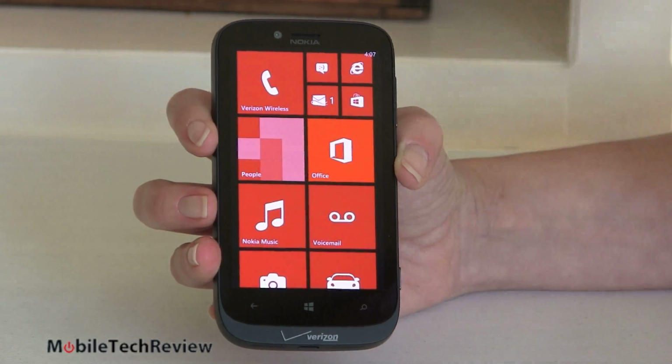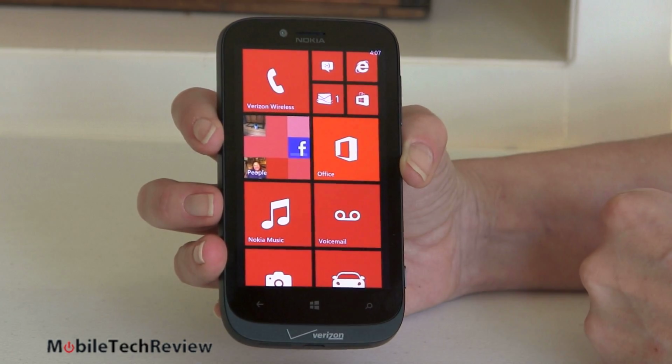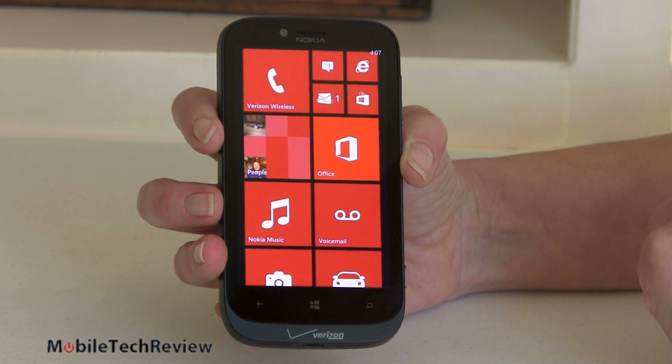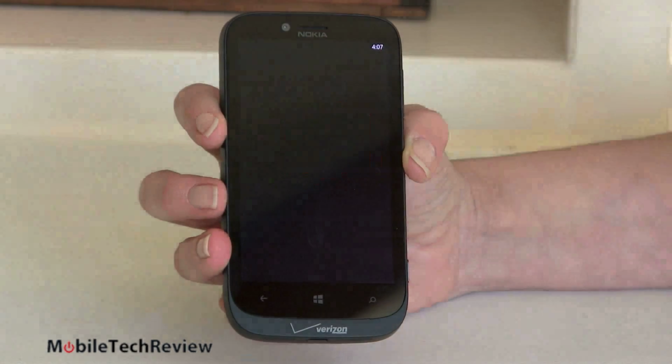Our people with a live tile keeps flashing friends' faces on there and gives us status updates for both Twitter and Facebook if you want. Office Suite, that's Office Mobile. This is not full Office. This is not even Office RT that you'll see on Windows RT tablets, but it has some of the basics for formatting and editing documents, and obviously very good compatibility with MS Office.